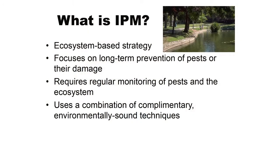The integrating part of integrated pest management is we're using a combination of complementary techniques. So you may use prevention, like a resistant variety, or a different irrigation method, or you may use biological control, or you may use traps, or you may use pesticides in some cases. But you're integrating them together so they work together in an ecosystem. That's the integrating part of integrated pest management.